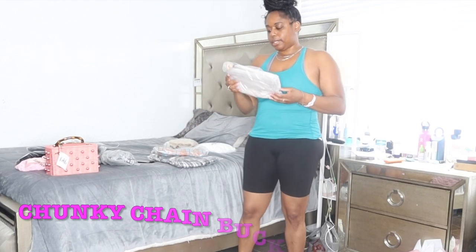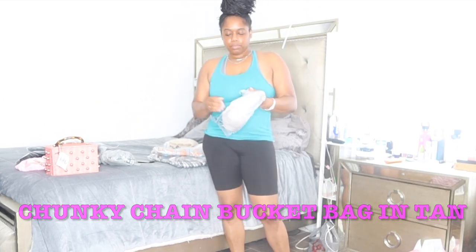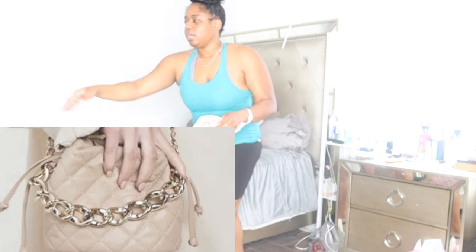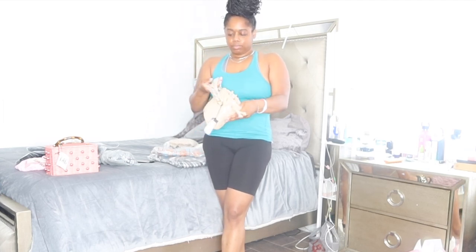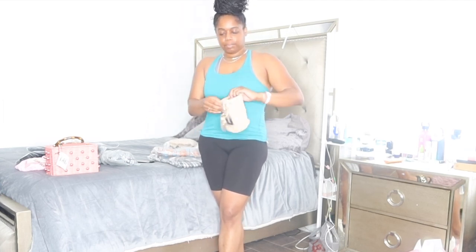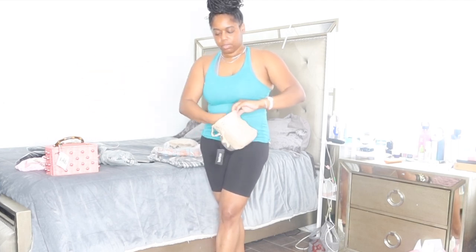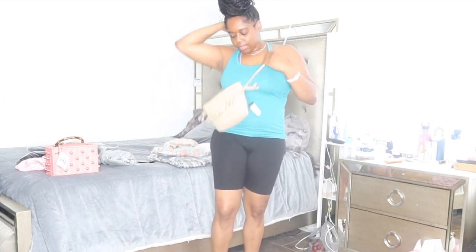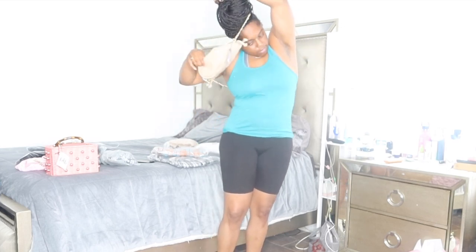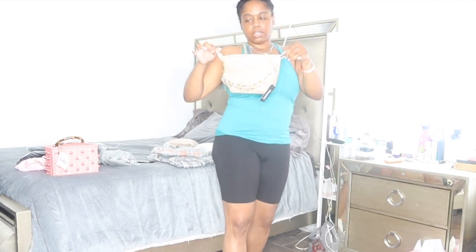So this is the Chunky Chain Bucket Bag in tan. I just bought it for myself. And again, I feel like at this point you can never go wrong with too many bags. So, yeah, I guess that's the chain. So here we go. Obviously do it on the side. Do it crossbody. And then to make it look more like a bucket, they have the drawstrings here.